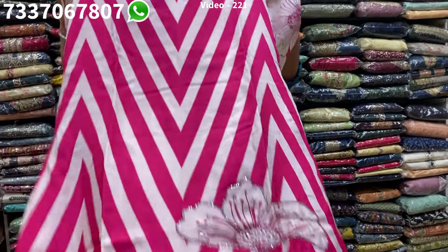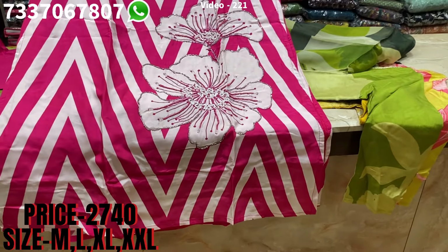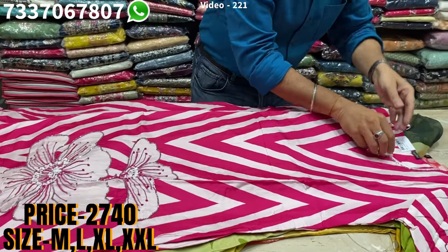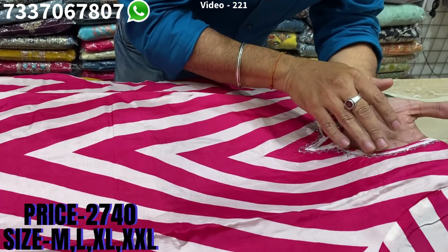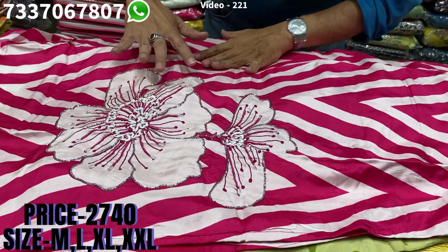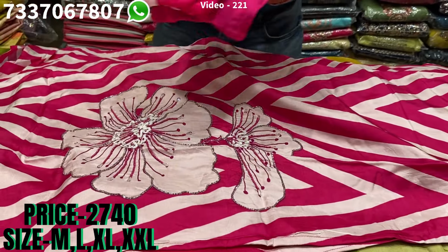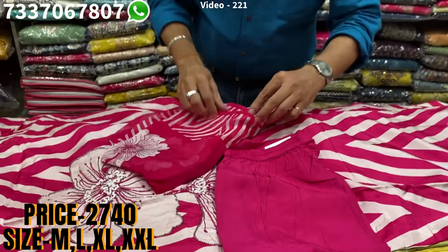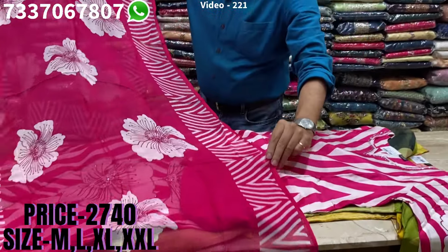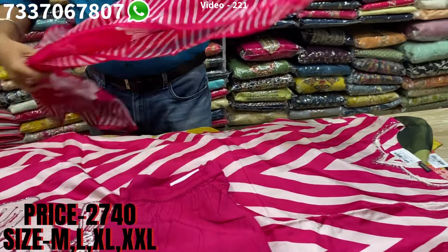A very unique print. Something very different, very unique. Nice bright combination. On this also you find lovely sequence work with a touch of kardana work on it. And the work is also spread on the flower over here, all outlining done with kardana work. Beads are there and nice sequence is also there. It's a pure crepe bottom in this. Again, a lovely dupatta with this. The price range is 2740. Sizes available are ML, XL and XXL.